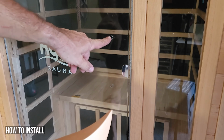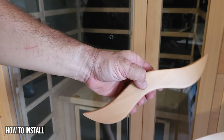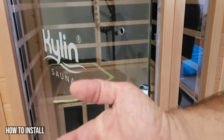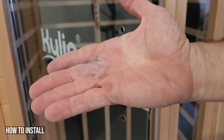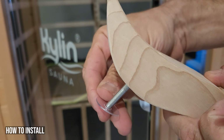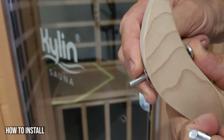Next, we're going to install our door handles. You get 2. You get one that's varnished. This is for the outside. And then you get one that's unfinished. This will be on the inside. You have a couple of these rubber washers or seals. Put this through. Put a rubber seal. Like that.